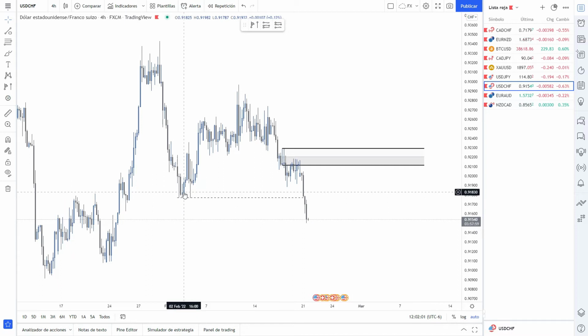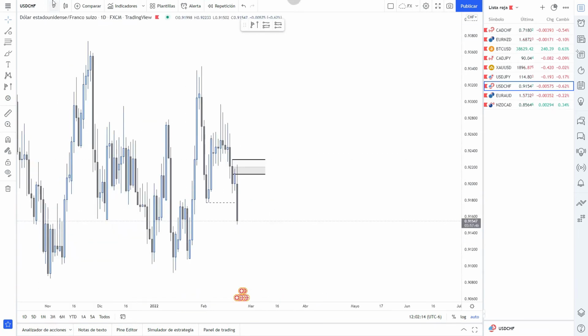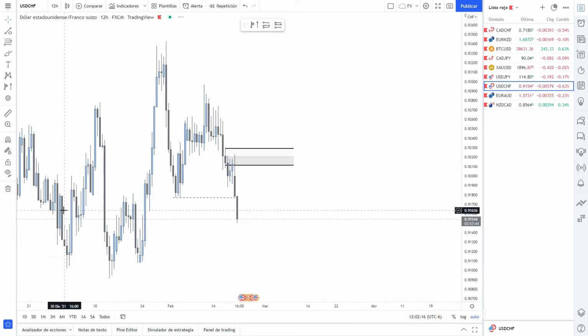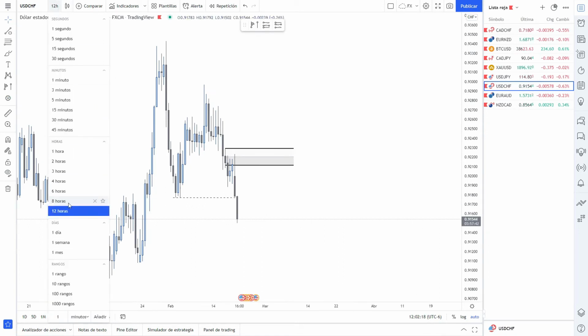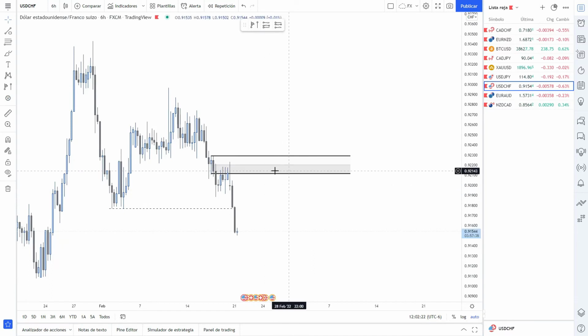Daily levels didn't work. We have another daily level here. I'm sorry, 4-hour demand level that didn't work either, because we are in a downtrend at the moment. So when I check the daily time frame, I don't remember if it was the daily or the 8-hour or the 6. Oh, there it is, the 6-hour.